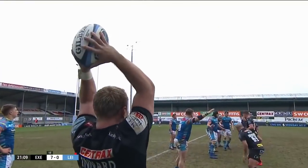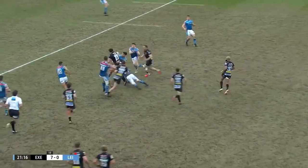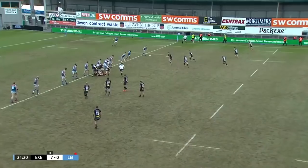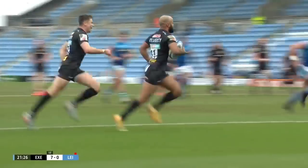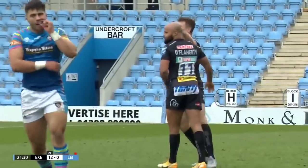It's just 7-0 in spite of this dominance both in territory and possession, but Exeter continually knocking at the door, and good hands there. Another fantastic offload into the hands of Sam Simmons, this time from Dave Ewers. That's a couple he's had. Simmons, they've got numbers here. Lovely dummy. O'Flaherty will stroll in for try number 2. It's been coming, and the Chiefs put a seal on it this time.